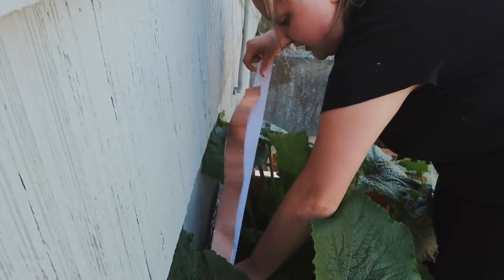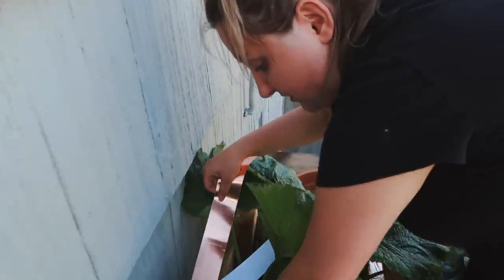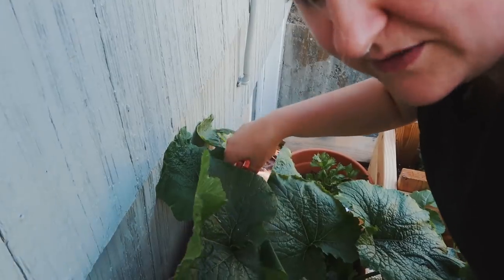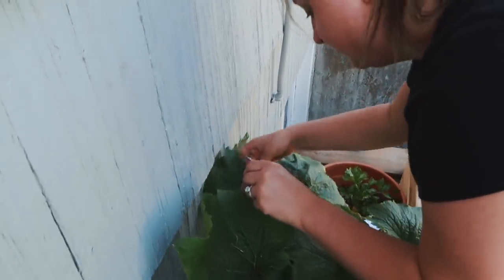Oh, zucchini leaves kind of hurt. Yeah, they're kind of sharp. You know what isn't pokey? Eggplant. Have you touched it? Did you ever feel its leaves? Wow. Aren't they soft little squish? Yeah, they're like velvety.